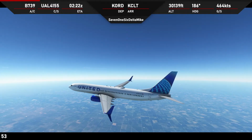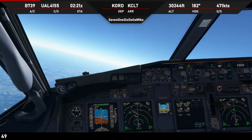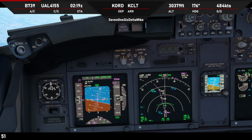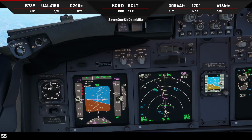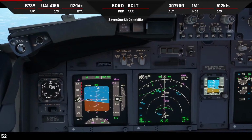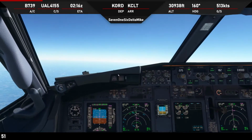Really loving the 737-900. Coming up on our top of climb there. BHP, there's a couple of tricks here that we can do. So 116.3, we can go tune that on 116.3. Now that's going to give us a DME of 55 miles, and we can see how that's lining up here.